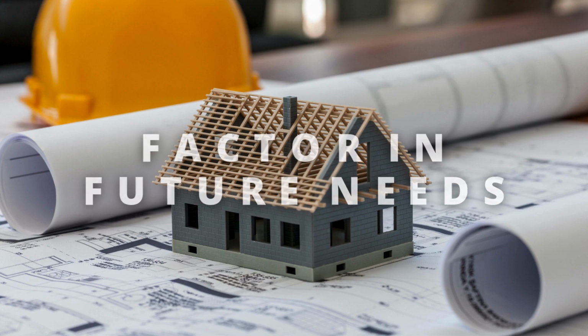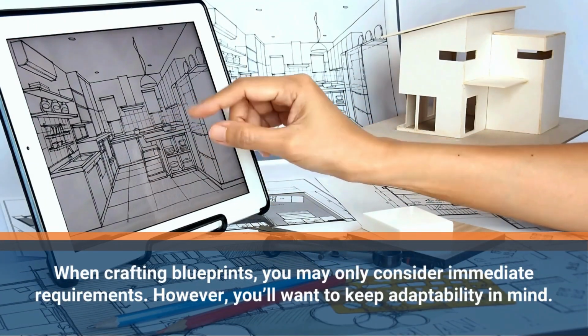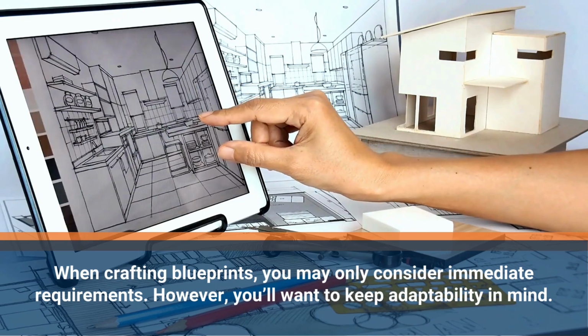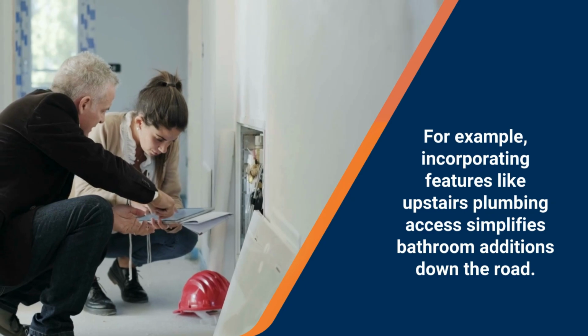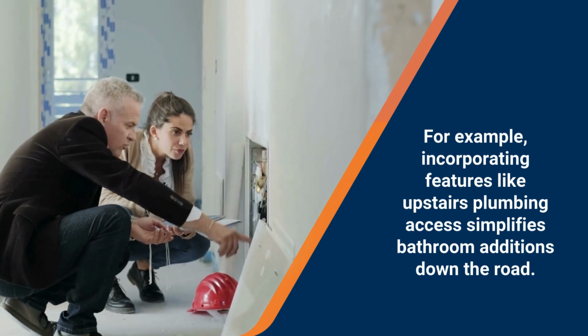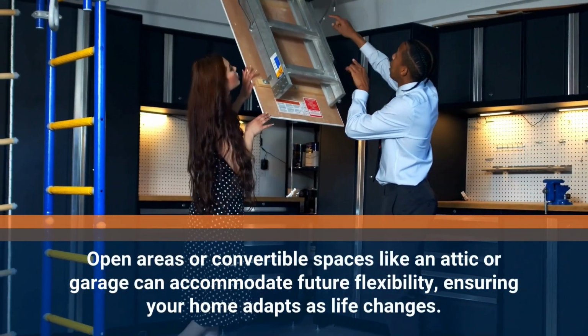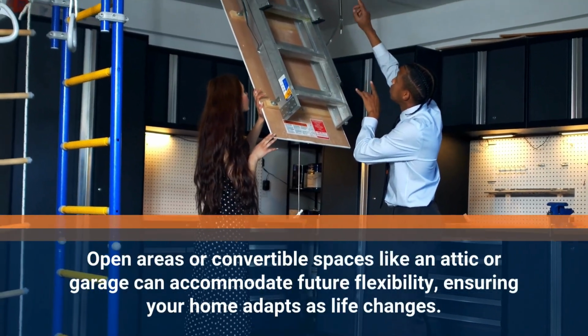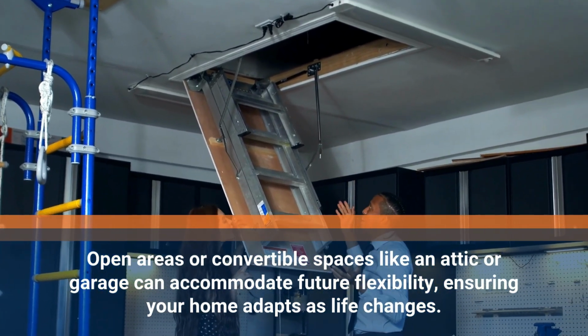Factor in future needs. When crafting blueprints, you may only consider immediate requirements. However, you'll want to keep adaptability in mind. For example, incorporating features like upstairs plumbing access simplifies bathroom additions down the road. Open areas or convertible spaces like an attic or garage can accommodate future flexibility, ensuring your home adapts as life changes.